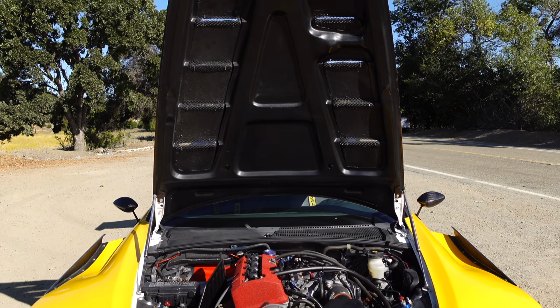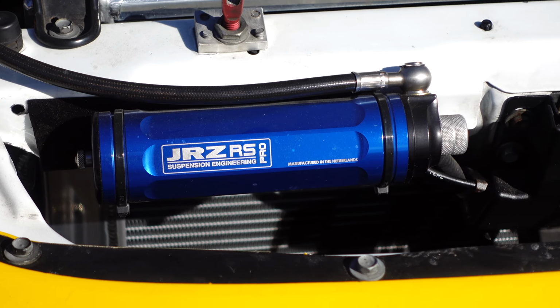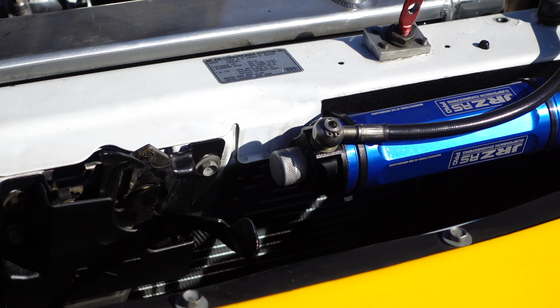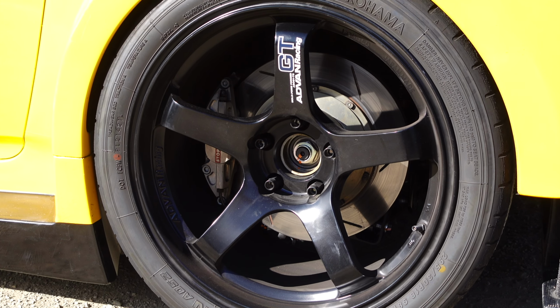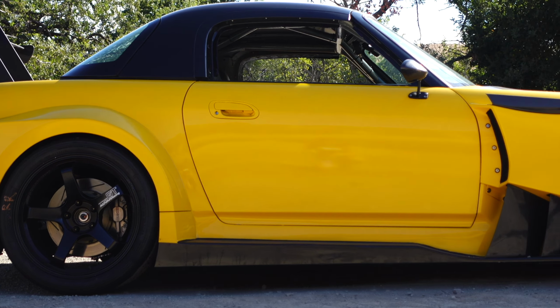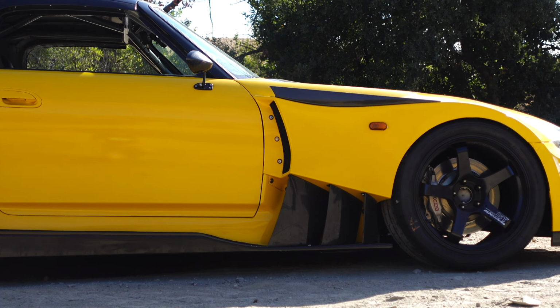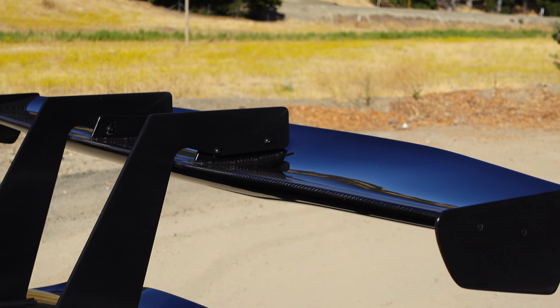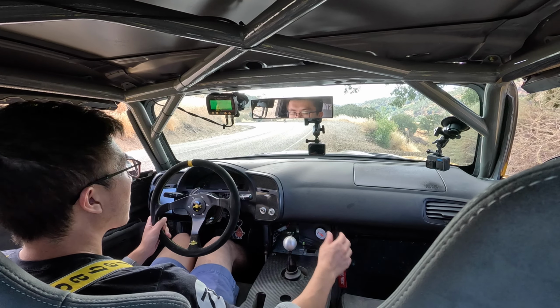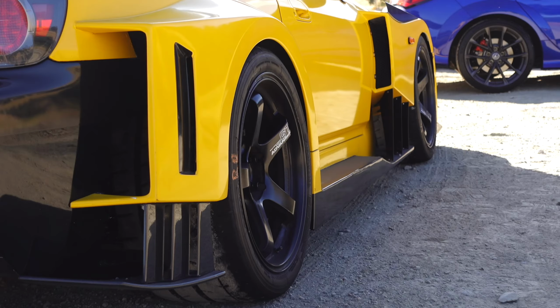It's got the Science of Speed Stage 2 supercharger, JRZ RS Pro coilovers, 16 kilogram springs front and rear, 18-inch Advan GT wheels with Yokohama A052 track tires, 295 section width all around. Never driven an S2000 with that wide of a front tire. Voltex Type 7.5 wing. I'll put the list of mods in the video description.